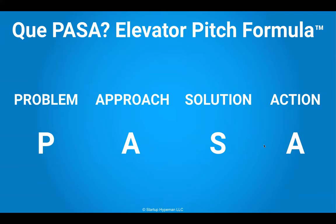Action is your call to action, right? So depending on use case, that's going to change. This que pasa works fantastic as landing page copy. In which case your action might be click to request a demo, click to talk to us, click to learn more. If you're in a one-on-one conversation, it'd be kind of weird to end by saying, so click to learn more. Where do I click? You'd probably close by asking them a question to get them to respond in some way.